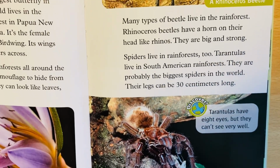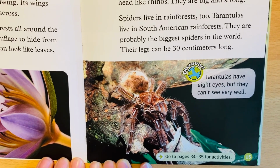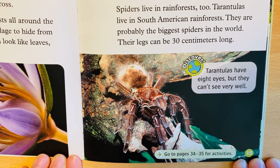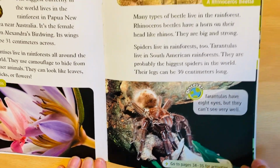Spiders live in rainforests too. Tarantulas live in South American rainforests. They are probably the biggest spiders in the world. Their legs can be 30 centimeters long. Discover: tarantulas have 8 eyes, but they can't see very well.